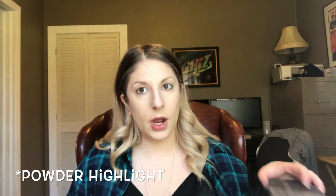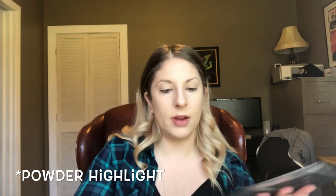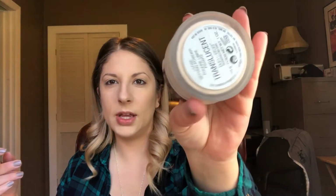All right, so now that we have our base done, I'm gonna put a little bit of highlighter underneath my eyes just to brighten everything up. In my Lorac Pro palette, I'm taking the beige shade and I'm just gonna lay a little bit down. Then with my Laura Mercier powder, we are gonna go ahead and set the whole face.